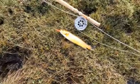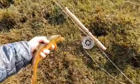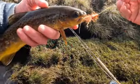Right, I'm going to get some pictures, get her back. Right, folks, I've got a few pictures. Let's hold this fish up for you. Look at that. Amazing.